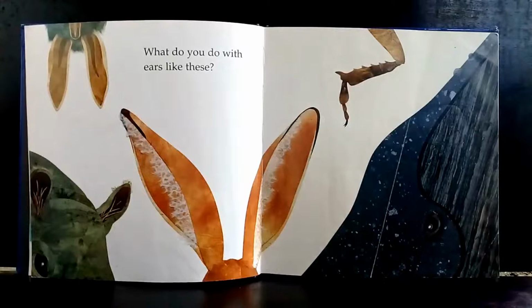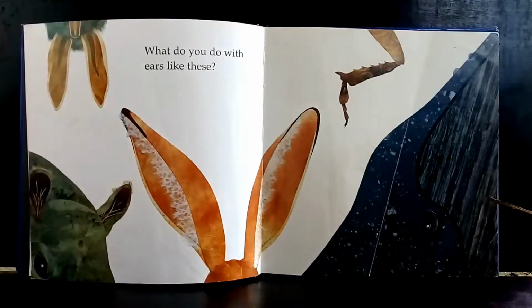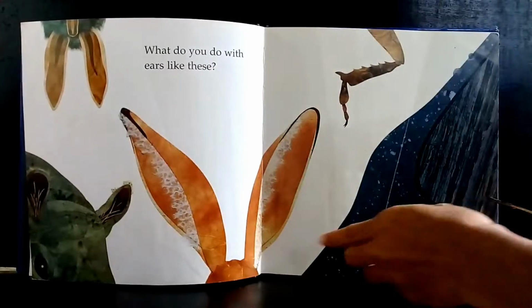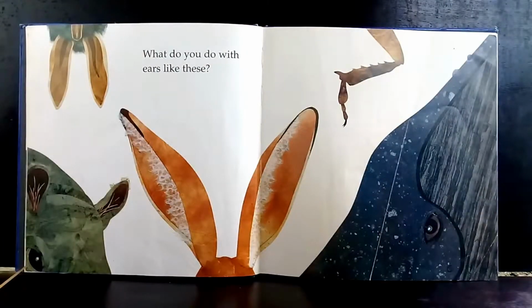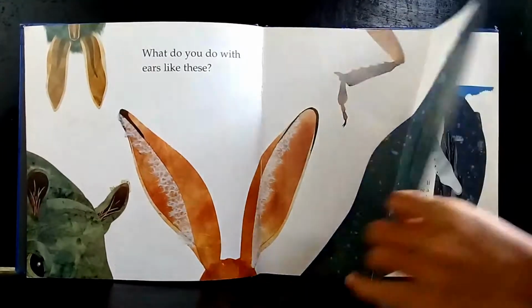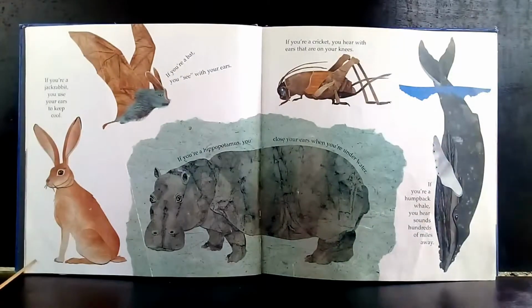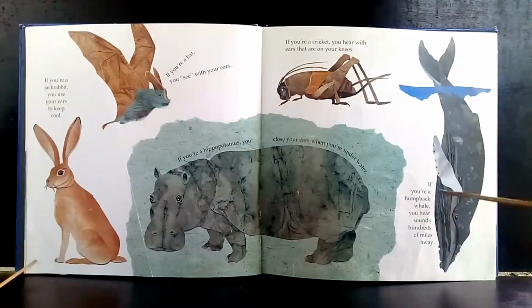What do you do with ears like this? Do you know what animals have these ears? I think I know these ones, but I'm not sure about the others. What about you? Now let's take a look. Look at this. I was correct. What about you? Yes, that's a jackrabbit.